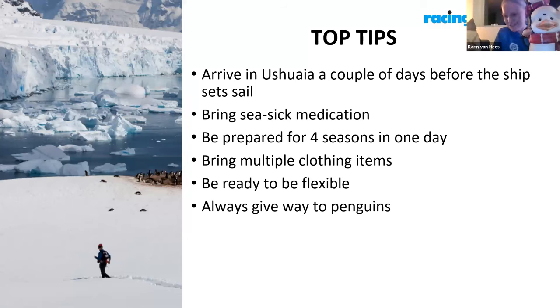So just so you know, if you do this race, after that, you will only get penguin gifts, which is great, by the way. So I've got some tips about gear.